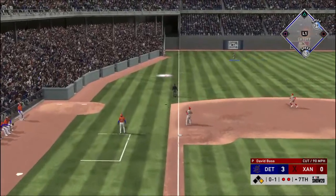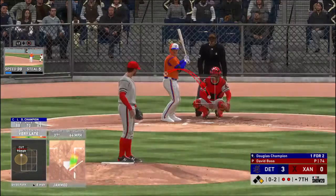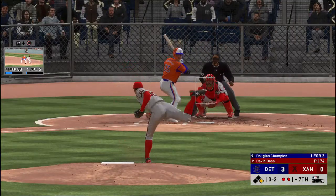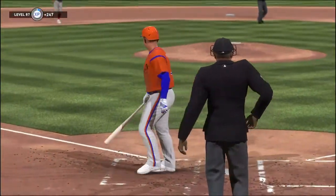Lifted down the line in left. And no one will track it down. Get the chainsaw out today, boys. If he's going to throw back. Got him looking, and that'll do it. The inning is over. Ladies and gentlemen.